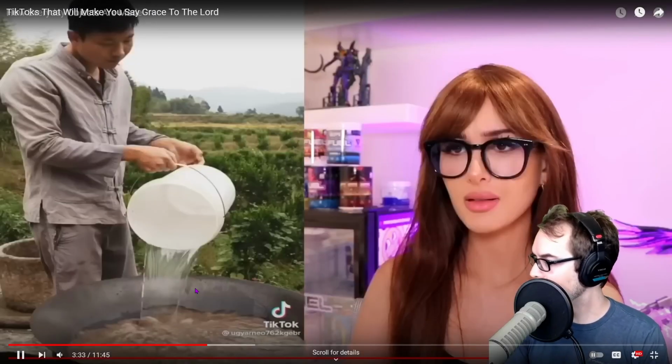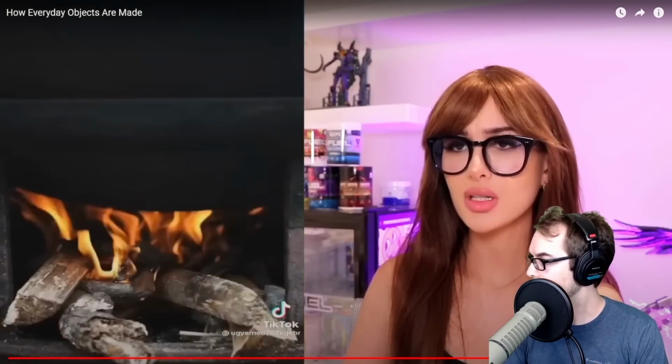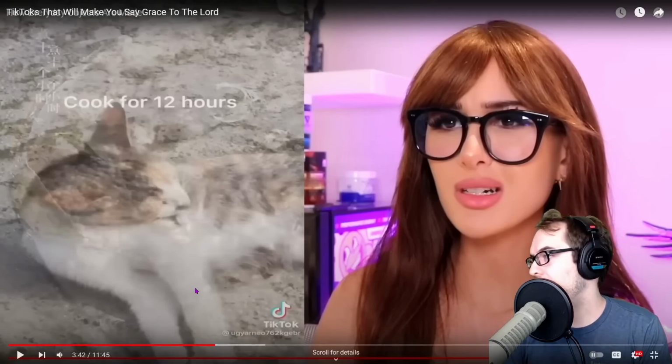All right, so they need water, lots of water. Cook for 12 hours. Well, they can't feel it, they're already dead. It's fine. This is tree abuse. So, cook for 12 hours.